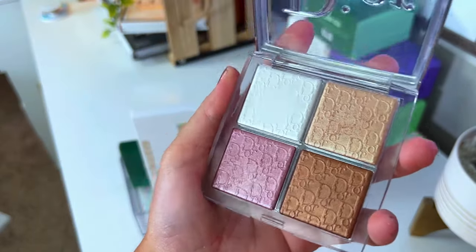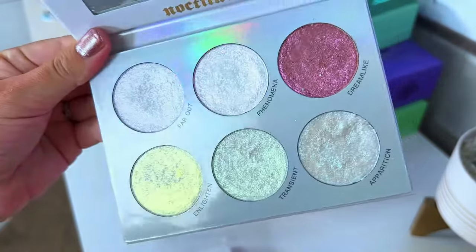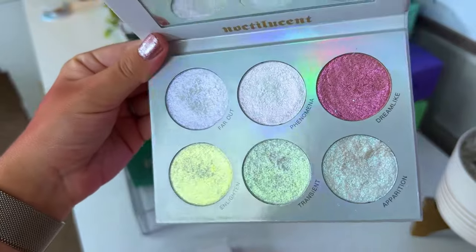My Dior Forever Backstage Glow Face palette, absolutely holding on to this one. I coveted it for so long, finally got my hands on it. We're definitely holding on to this. Lynn Bunny Cosmetics Noctilucent highlighter palette. This is so underrated. Photos do not do this justice. Absolutely holding on to this one.